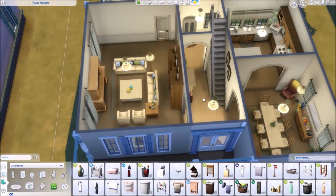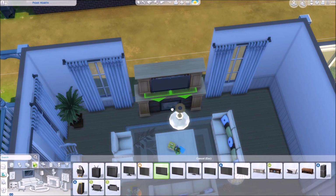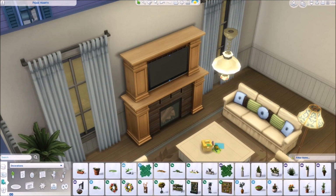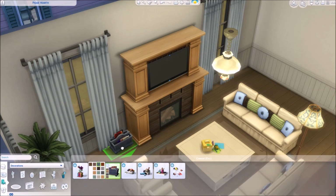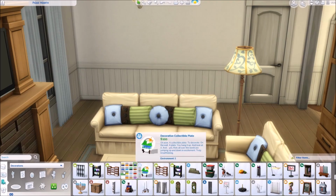Now I like all of them, but that one I think is really cute, and that came with the Diwali update. So I was very happy about that. But here I am using a move objects trick, so I can put the TV up on top of the fireplace instead of having the mirror there. I kind of felt like it needed to look like a little bit of a built-in unit, and yeah, really like being able to do that.